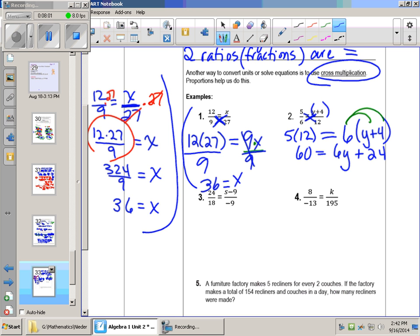Now it's your basic two-step equation, right? So I'm going to subtract 24 from both sides. When I do that, that cancels, so I just have 6y over here. 60 minus 24 is, what, 36? And then I've got 6 times y, so I have to divide by 6 on both sides. Those cancel, so I get 36 over 6, which is 6.